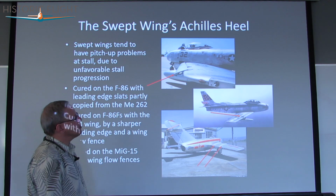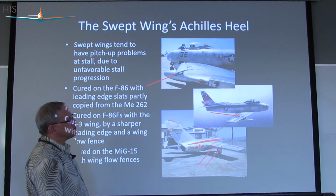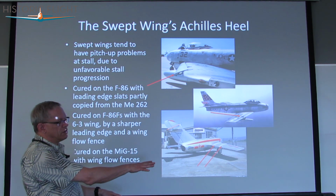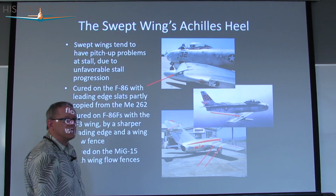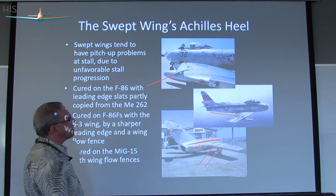The Achilles heel of a swept wing aircraft is, as you go up in angle of attack, the first thing that stalls is now the wingtips. And because the lift in the center of the wing is still there, ahead of the center of gravity, you get a very bad pitch-up tendency. And that was noted and considered very undesirable by pilots.